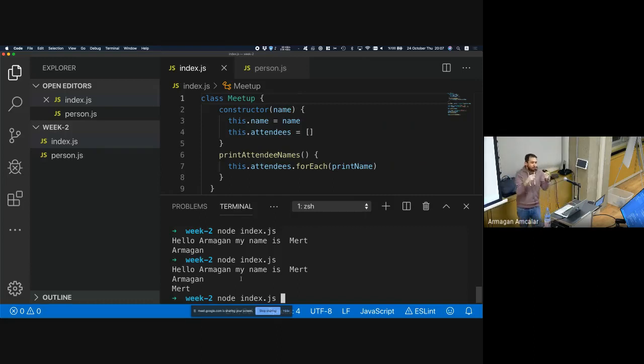Okay, so the answer is those two files don't know about each other. Yes, they exist as different things, but they have no idea about each other. So we need to somehow make one of them aware of the other. In this case, which one should be aware of the other one? Does the index need to know about person, or does the person need to know about the index? Please raise your hands and tell me. Index needs to know about the person, because it is where we plug and play and gather everything together. That is our main code, if you may, right? How do we do that? Maybe you have some Node.js experience in the past. Maybe you can help me doing that. Please raise your hands and tell me how the index can be aware of the person class. Not you, please. Anyone else? Yes, please.